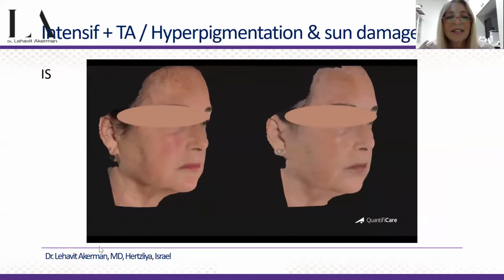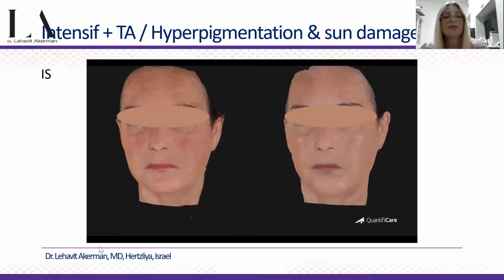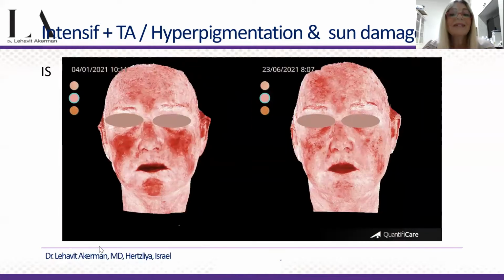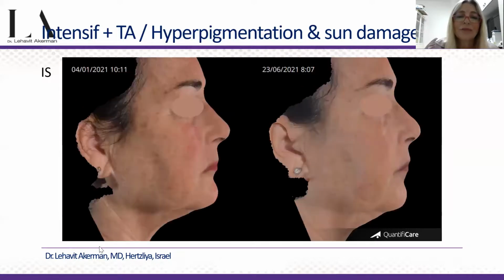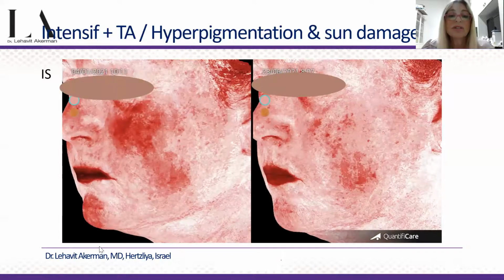And this is another patient. She has a little bit of everything. She has a little bit of confluent erythema. She has a little bit of melasma and sun damage. And again, we used a special device, which is called the quantifier, to analyze for us the result. So take a look at the clinical picture, and now take a look at the model that the device created. You can see a substantial reduction in the hyperpigmentation, both clinically and in the diagram. Again, very nice improvement. Take a look that also the erythema has improved significantly, and of course, the overall texture of the skin looks a lot better.